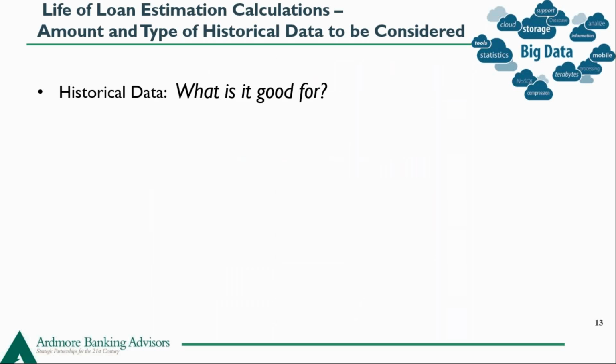What we've talked about is creating a life of loan. We've talked about creating subpools. The question is, is there a specific historical period that you need to use to base all of these calculations? And the answer is no. There is nothing in the rule that says this is the number of years you have to account for.